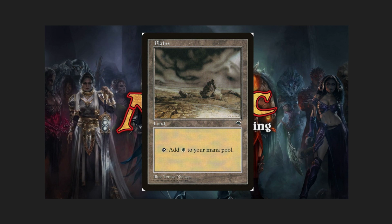Now, as you guys recall, about maybe 3-4 months ago, there was a basic land from Ixalan. It was a foil planes, and it sold for over $1,000. Holy smokes. That one was a misprint. Or I'm sorry, it was a miscut. And it was a factory miscut too.